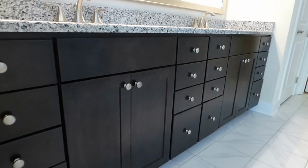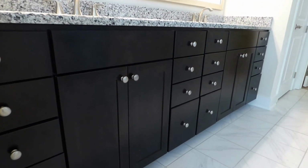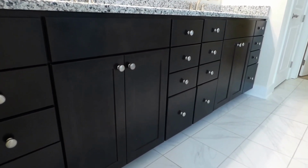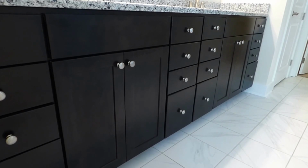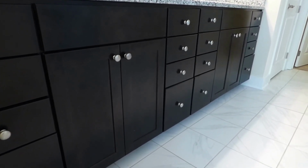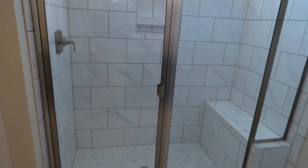I believe the color on these cabinets is what's called sarsaparilla. It's a very, very dark color with a touch of cherry in it. It looks very deep brown, comes across almost as black. You'll choose your cabinets. The floor tile, looking very good. You'll choose that. Tile is standard in these bathrooms. Your tile surround in your shower is standard.